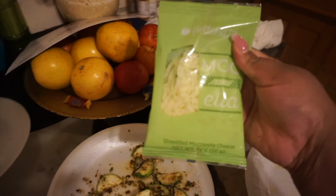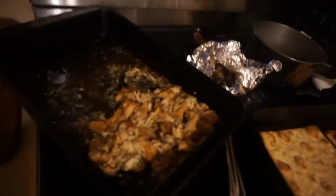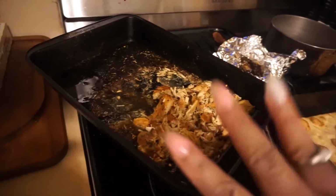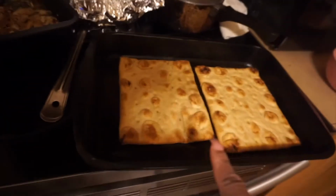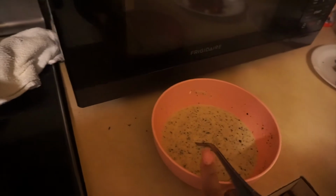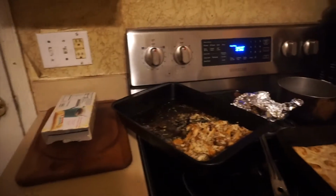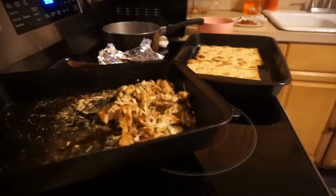That's the cheese that's gonna go on it. I might add some of my Fiesta blend cheese. That's the chicken that I made separately. That's gonna go on it. That's the flatbread that I just took out of the oven. This is the sauce for the flatbread, the roasted tomatoes, and the roasted zucchini. I am about to assemble everything now and cut it up and put it back in the oven. Let it all marry.